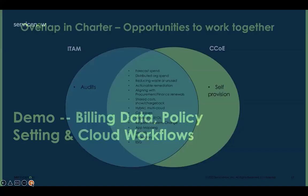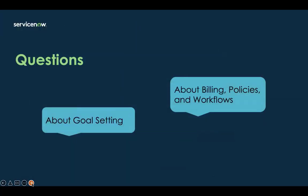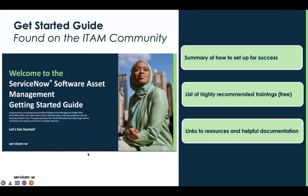So I'd love to maybe move forward and we'll go all the way to the end here. Victor, how should customers continue to get value here around Cloud Insights? Yeah, and we had a great conversation with you, Rohan, so thank you again. One of the places that I highly recommend our customers navigate to after these sessions and throughout their ITAM journey is the ITAM community. Consider that your home base. From there, you'll be able to get access to a lot of our guides.